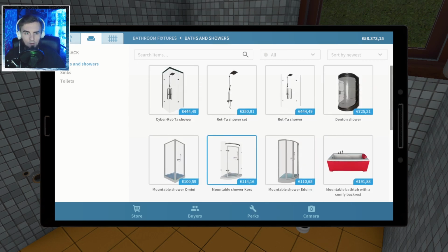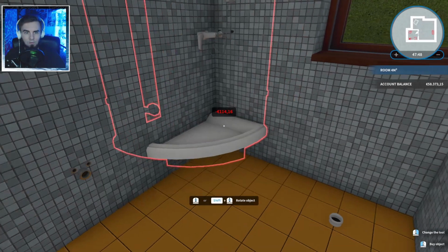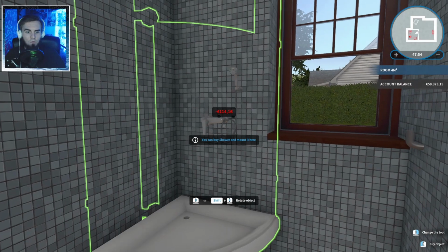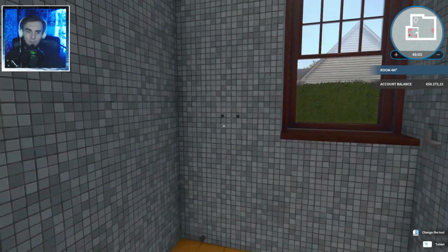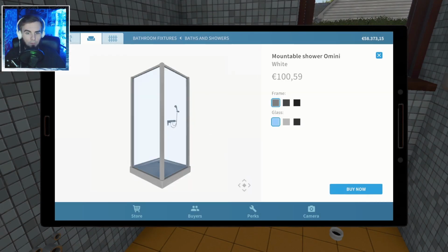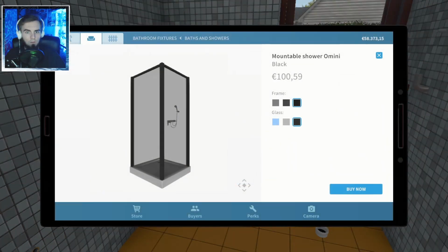Should we splurge? A little bit? Can I have a look at this? I want it dark. I'm not sure if there's enough space for it, to be honest, like with the window. It feels like it's a bit too big. Which sucks, because I wanted that one. What about you? This one is also okay.